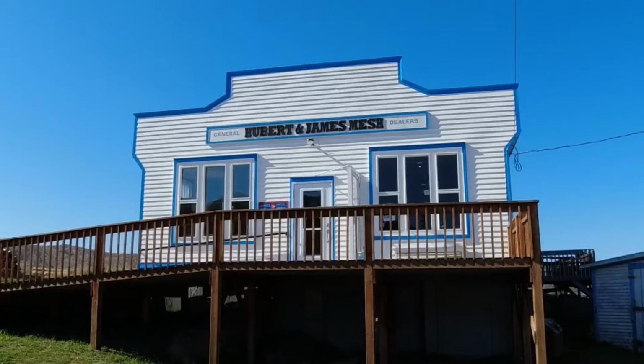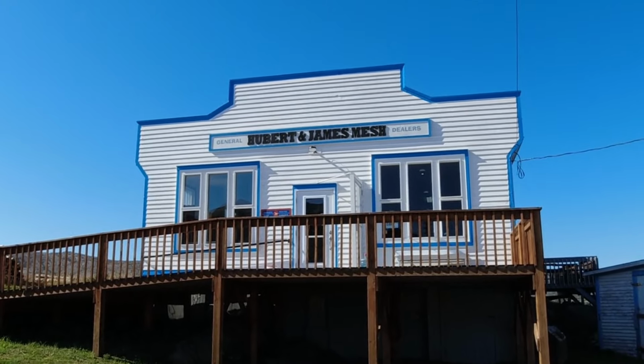About that Hubert and James Mesh sign there. I wonder if they are related to me, like far off, because my great great great grandfather was Joseph Mesh from Somerset, England. He came to Newfoundland with his buddy James Stoop in around 1810. And I think his son Benjamin changed his name from Mesh to Marsh back in the 1850s, I believe. So that's what we're currently known as, Marshes now, so could be a distant relative.